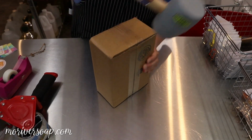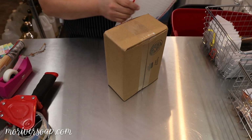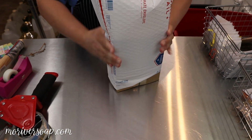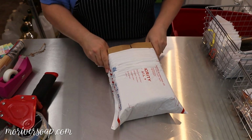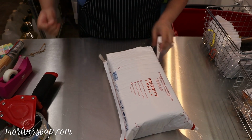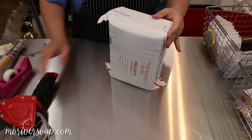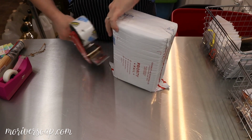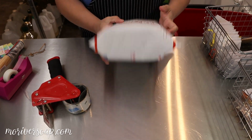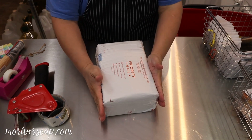Get out my mallet. This is so cute. This one's gonna go in the padded mailer. I've already been packing orders all week, so the majority of the really big orders, usually they come in at first, are pretty much gone already. I do tape everybody down and get them all tucked in. I just like a nice clean package like that.